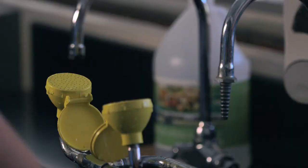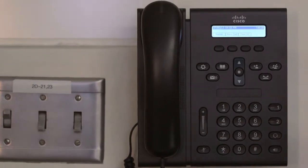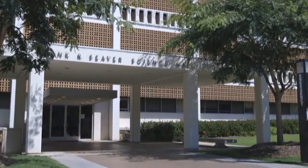Make sure you know where the emergency eye wash, safety shower, and telephones are located in your lab so that you can reach them quickly in case of an emergency. Familiarize yourself with the emergency evacuation route and the location of the rendezvous point outside of the building.